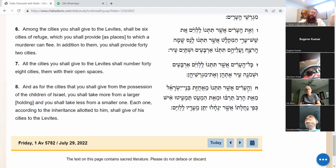And who should those 48 cities come from? Who is the one who has to donate it? Who has to give up their land? If they're a larger tribe, they give more of the 48 cities. And if they're a smaller tribe, you could take less. So in other words, don't stick all the Levite cities in the smaller tribes. The larger spots of land, more cities.